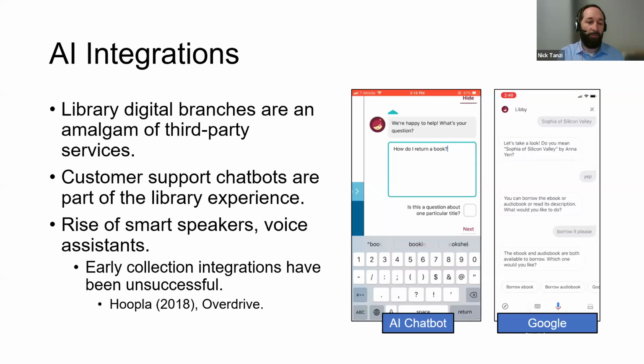So Hoopla back in 2018 kind of tried and then shelved content integration. With the Amazon Smart Speaker, it can download skills, much like an app. And one of the skills was the Hoopla skill. So it could just fetch digital content, audiobooks, music, and play it over your smart speaker. That didn't go so well. Overdrive has experimented on and off with integrating Google's virtual assistant into their collection.